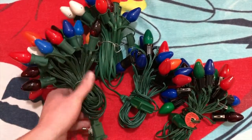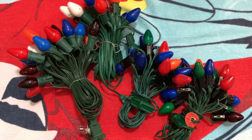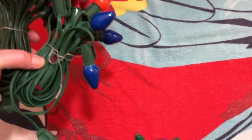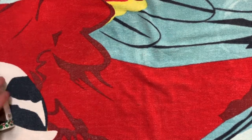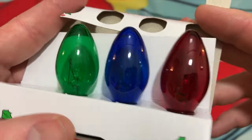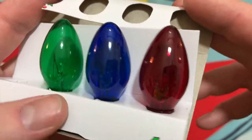They all work just fine, and most of the bulbs work too. I'd say about 10 of the bulbs between all these strands didn't work at all. So I'm gonna go ahead and move these out of the way. Now there were some bulbs in these strands that I thought are interesting enough to take out and keep aside, and they're twinkling bulbs. So here's three of them from probably the same manufacturer.